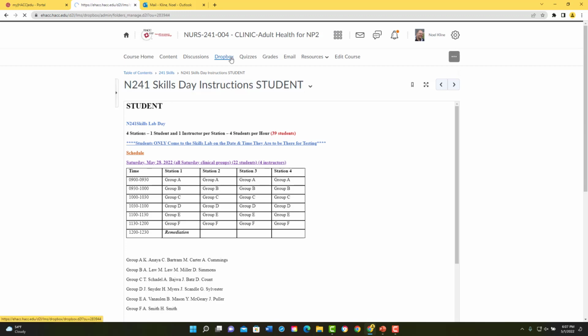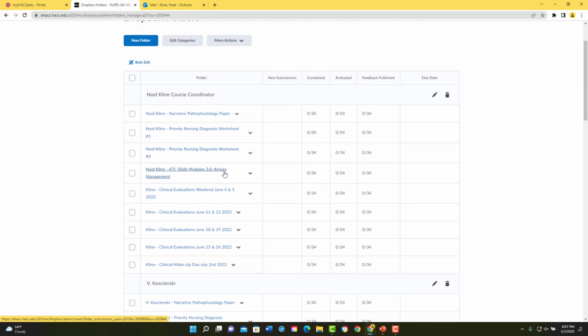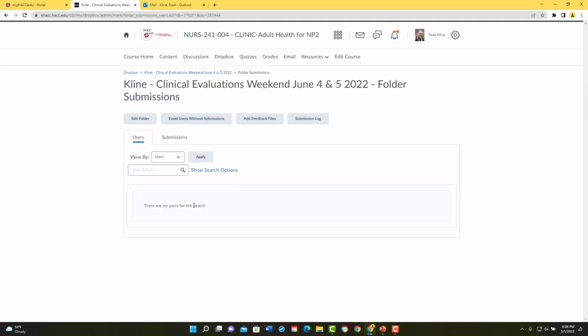And just to point out that under Dropbox, each instructor has his or her own set of Dropboxes. So when you go in to Dropbox, all your different things, you will see a Dropbox set up for patho paper, the priority nursing diagnosis worksheets 1 and 2, your ATI skill module, airway management assignment for the skills day, and then you'll see each clinical weekend is indicated. Those are the rubrics.